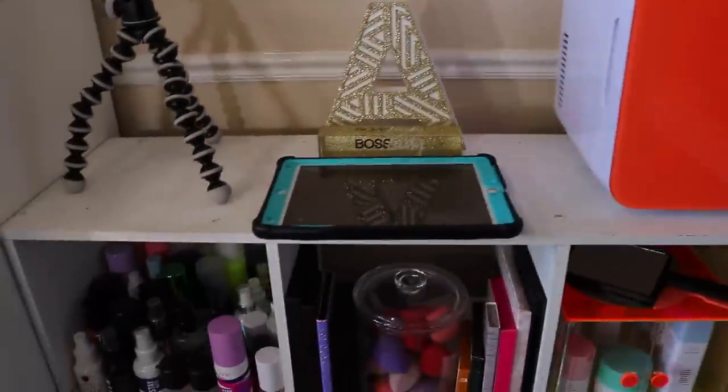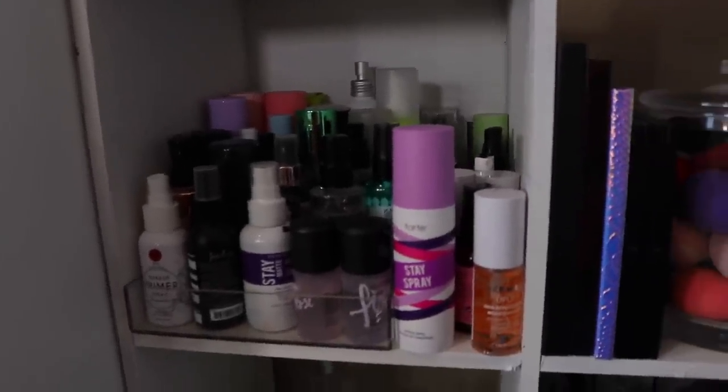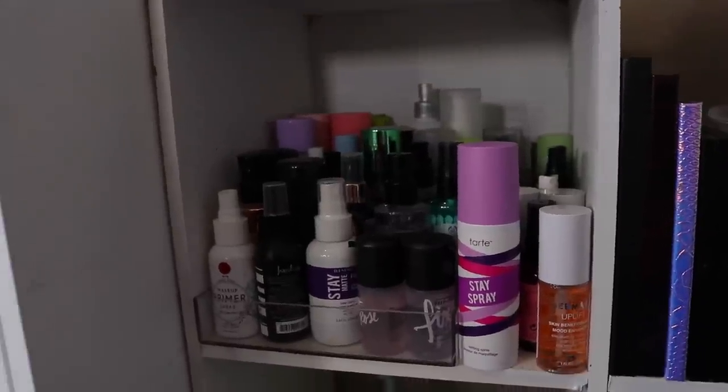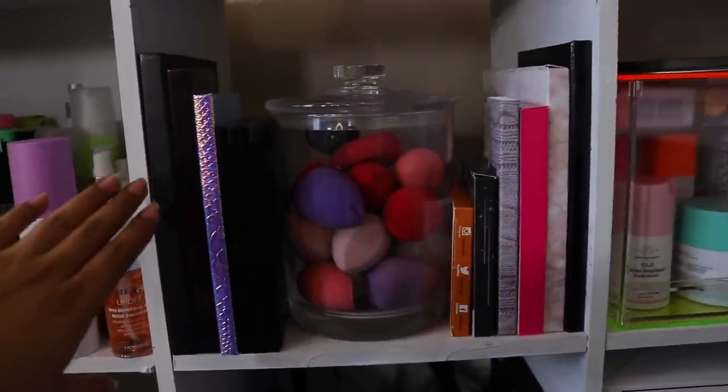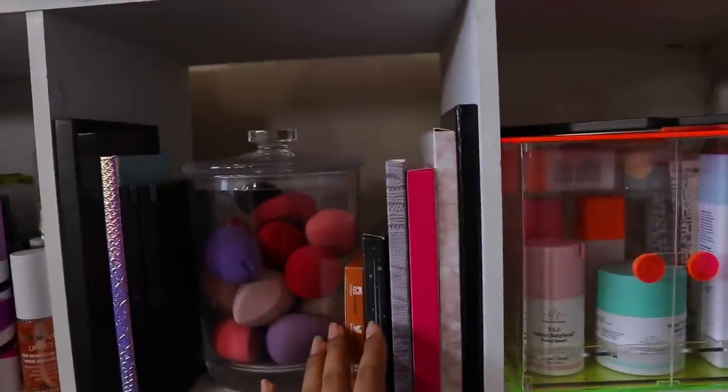It's amazing. Over here, we have all of my setting sprays, high-end and drugstore. I thought it'd be convenient just to put them all right here. So I have them all right there. Over here we have some eyeshadow palettes, my beauty sponges, some more eyeshadow palettes right here.